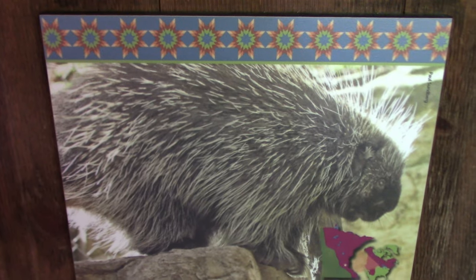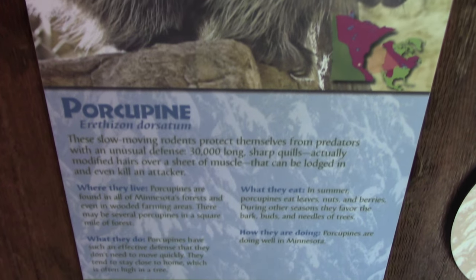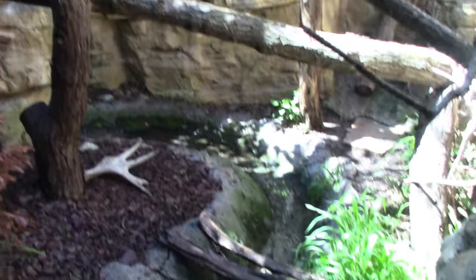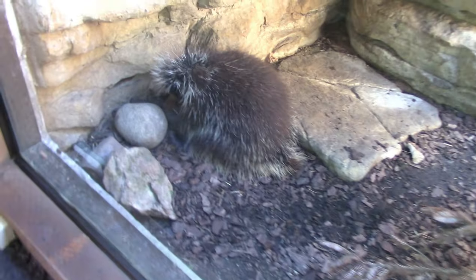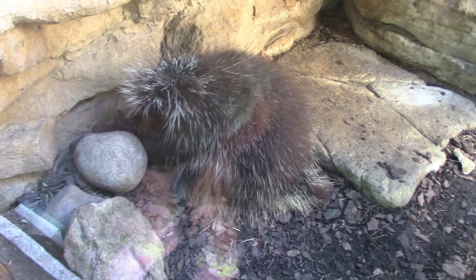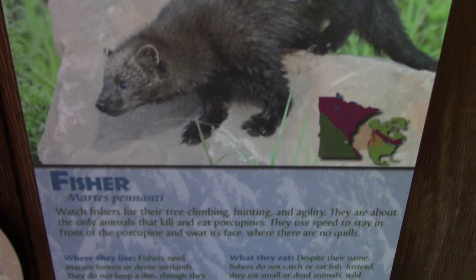Look at that. Got porcupine. Different type of porcupine than the Cape porcupine we saw earlier. Another fantastic habitat. What is that? Porcupine. Next up, we had a fisher.